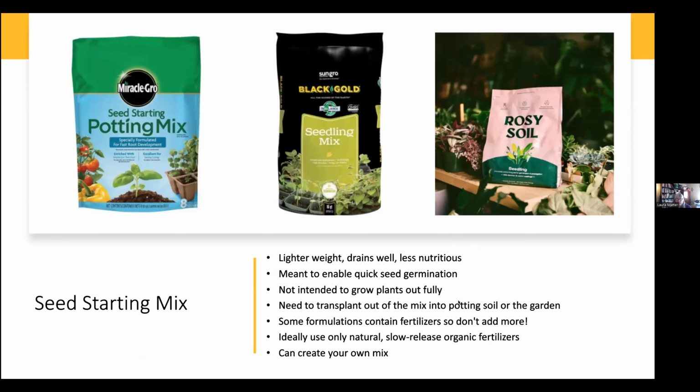You also want to look for seed starting mix if you're starting seeds. So the potting soils are good for transplanting into. Sometimes I start directly in potting soils, depending on what I'm starting. Many things do better to start in a seedling mix, which is lighter weight. It drains really well, but it's not as nutritious. So you don't need them there for very long.